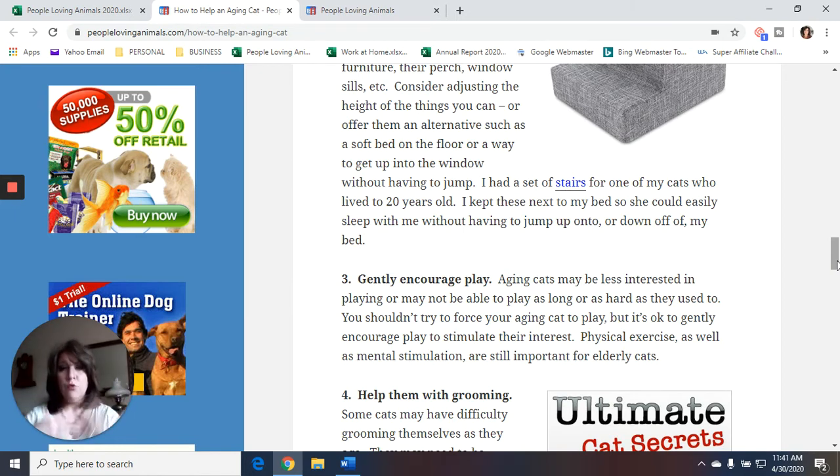They have to keep moving. They have to keep blood flow. They have to keep their heart and their lungs strong. They do need physical activity, and they also need mental stimulation. But again, the key word there is gentle. Don't force it, but do go ahead and stimulate your cat to play a little bit each day if you can.